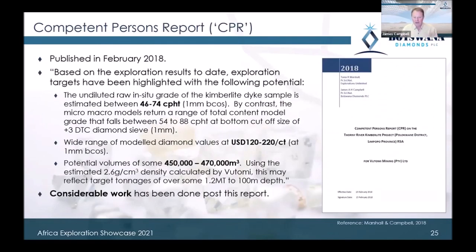And then we compile all this together in terms of a competent persons report. Professor Marshall and I jointly co-authored this report. It is quite dated now. This was dated in February 2018. It will need to be updated once we've actually finished the current body of work. Botswana Diamonds is an AIM-listed company, so we basically manage according to the SAMREC code of resource reporting.